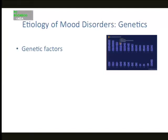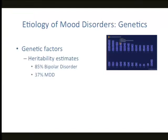So what do we know about what causes mood disorders? Genetics plays a pretty significant part of the story, particularly for bipolar disorder, where heritability estimates, if you remember all the way back to chapter 2, seems like a different semester probably when we were reading about the genetic paradigm, but heritability population estimate, remember, 85%. That's among the highest of all the disorders that we'll talk about this semester.